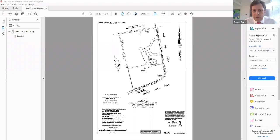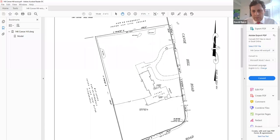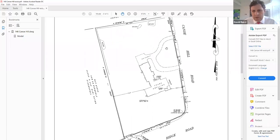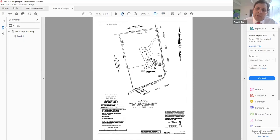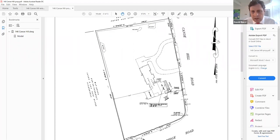It'll still be a single family use, but as I said before, here's the current survey. You can see how it sort of goes back on Canoe Hill and on Brushy Ridge Road. And if you go to the proposal, you'll see where the front is going to then be. You see how they have that covered entryway there now. That's what's going to be expanded. You can see the area that's going to be enclosed. Thank you. And then the additional area for that first floor makes it another couple hundred square feet above coverage.